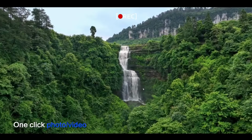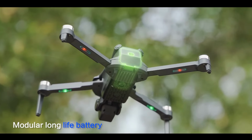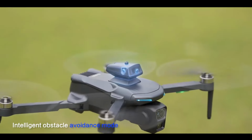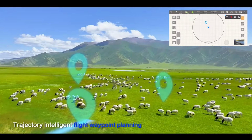Pros: professional-grade 8K video clarity. GPS tracking with automatic return to home. 360 degrees obstacle avoidance for safe flight. Long flight time and high stability. Best overall value for 2025.